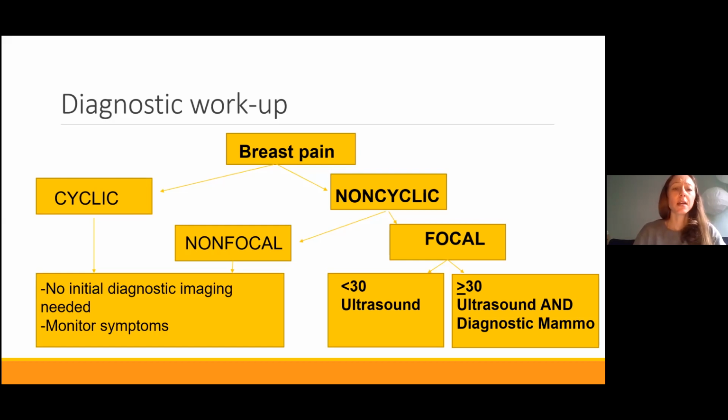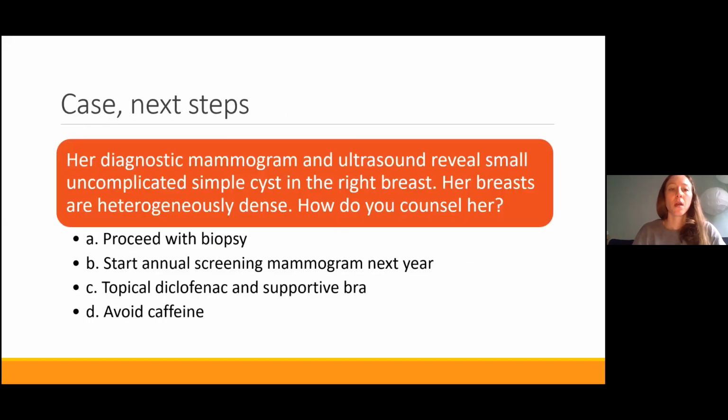With breast pain that's cyclic or non-focal, you're generally going to want to monitor their symptoms, but there's no need for any initial diagnostic imaging. So here's the next step. Her diagnostic mammogram and ultrasound reveal a small, uncomplicated, simple cyst in the right breast. Her breasts are heterogeneously dense. How do you counsel her? Proceed with biopsy, start annual screening mammogram next year, topical diclofenac and a supportive bra, and avoid caffeine.